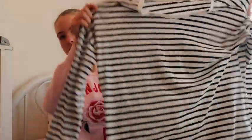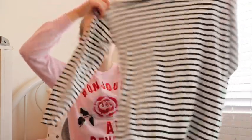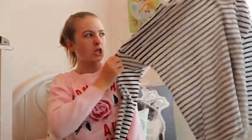Since we're on the topic of clothing, I'm also going to show you the rest of the clothes that I got. So the first thing I got was this little top thing, and it's really nice. It's really big on me, so it's a nice comfy sort of top.